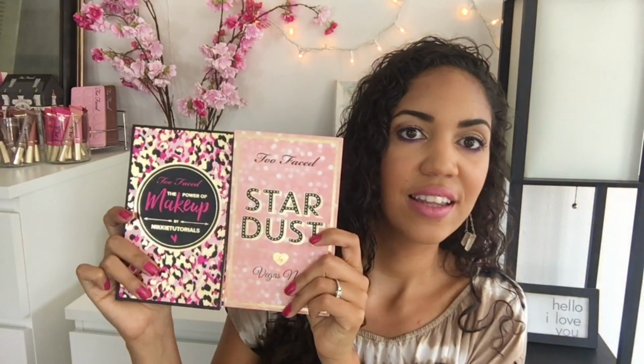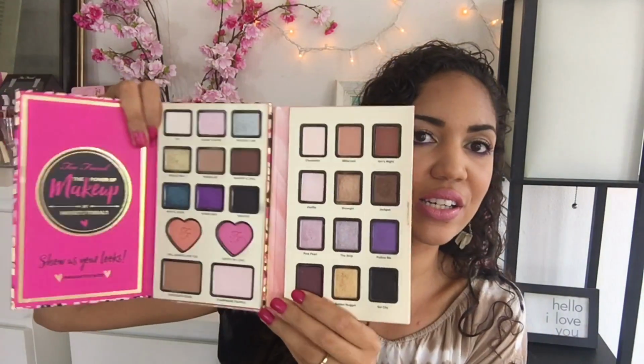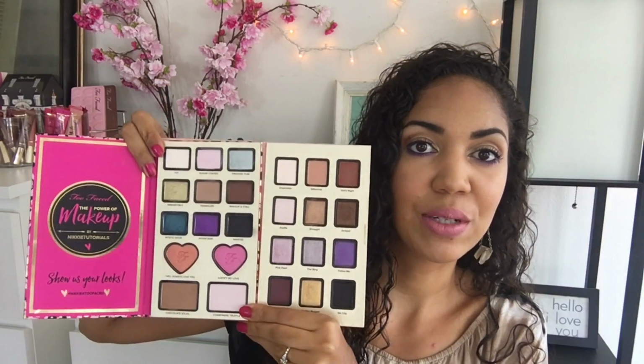So that's that. I just wanted to quickly compare this to last year's Stardust by Vegas Nay eyeshadow palette. As you can see, they are the exact same shape. This one obviously is limited edition, so you can't buy it anymore, but if you have it, I just wanted to show you how they are similar. I saw a few comments on other people's videos saying they look exactly the same, how are they different? So I just wanted to show you guys, in case you were curious. So here's the new one by NikkieTutorials, here's the one by Vegas Nay. There's a lot of similarities to this.